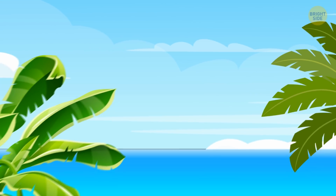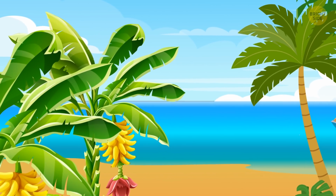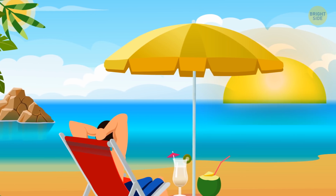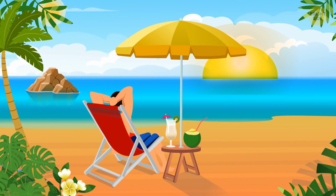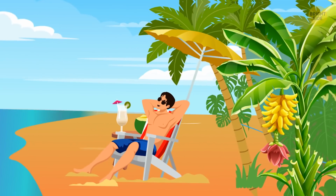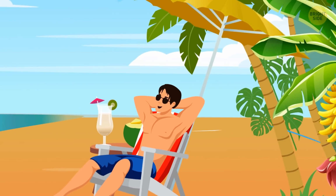Blue ocean, golden sand, green palm trees, fresh fruit. This place is like a paradise. It's good that Luke finally went on vacation. He's sunbathing, drinking cocktails, and enjoying life. Such a perfect day. Maybe too perfect.